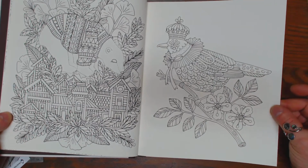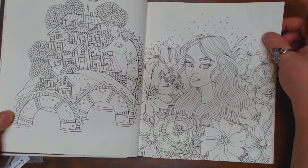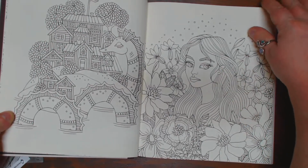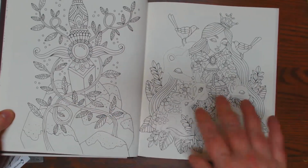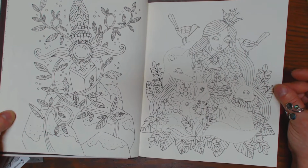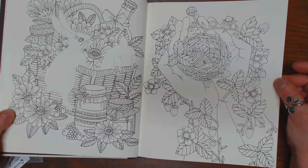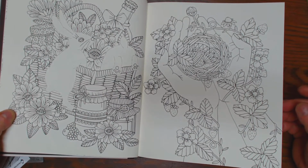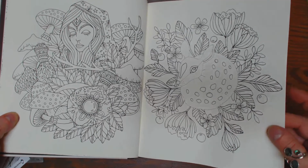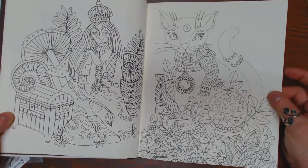Cute little polar bear in a sweater. Bird with a crown. Dragon with a house on its back. Another lovely lady. Elven lady. She's got the pinched ear. Jim's in here for you. There's lots of little critters surrounding a lovely lady. Some bunnies. Nest in a palm of hands. Strawberries. So pretty. This would be great from beginner to advanced. Beautiful vanilla colored 110 pound stock.